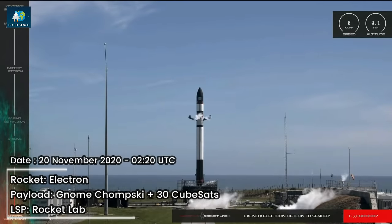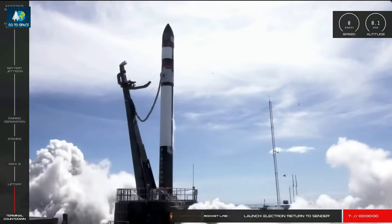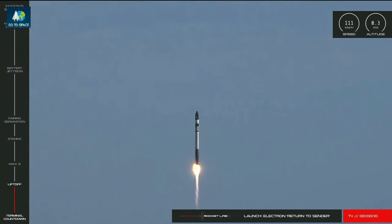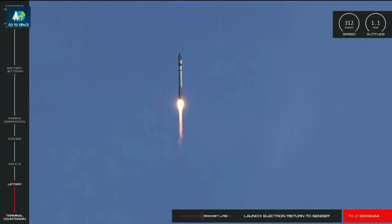T-minus 10, 9, 8, 7, 6, 5, 4, 3, 2. Stage one propulsion is nominal. Entering stage one burnout detect mode.